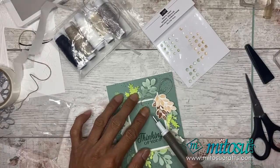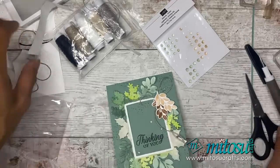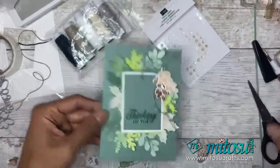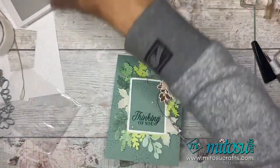Oh, sorry, I don't like it there. 1, 2, there you go. Slightly closer. So that is my card using Merriest Moments, but using it kind of more of an all year round.